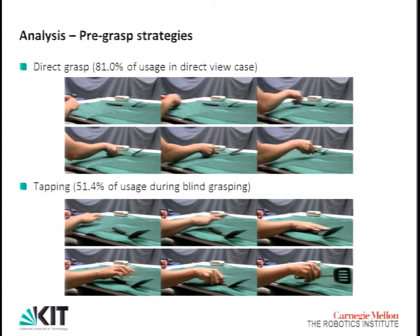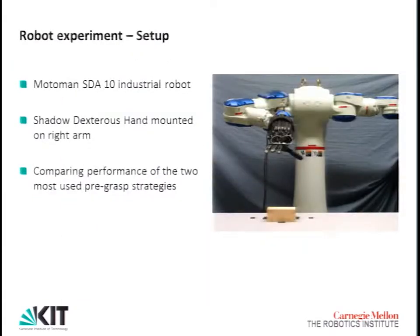Concentrating on these two strategies, we then evaluated them with our robot setup, consisting of this Motoman robot and a Shadow dexterous hand. We compared the performance of these two strategies with varying amounts of uncertainty, which was manually induced.